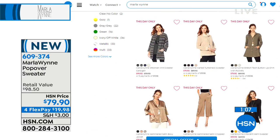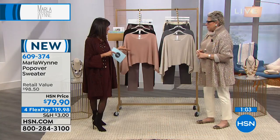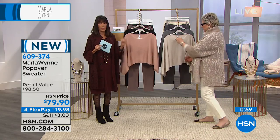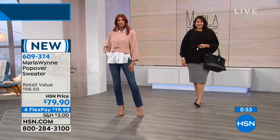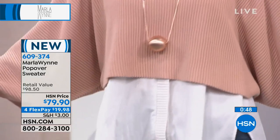But what I love about it too is that you get the chance to check out some of the other values, read some of the reviews. The cool thing about this top is that you can wear it over anything. I know Sonia's wearing it over a blouse. You can throw it over a tank, or over any of the longer tunics that we have coming up. It is also cotton, 60 cotton, 40 viscose.